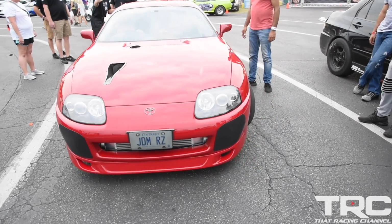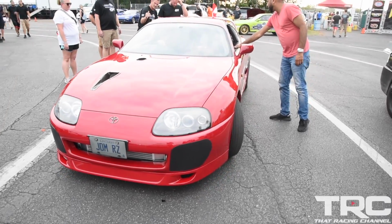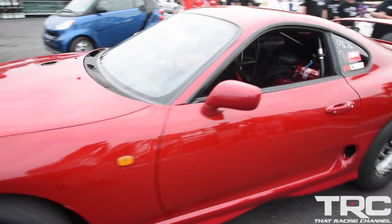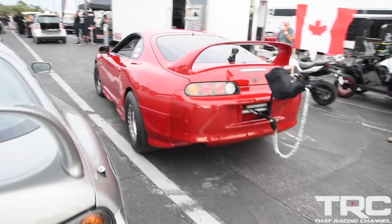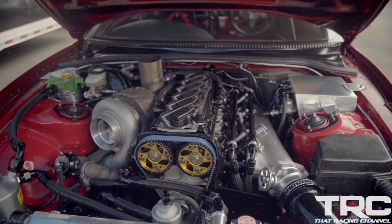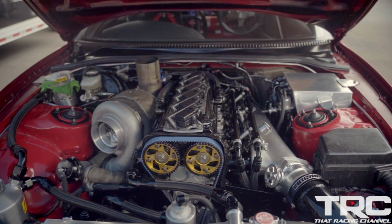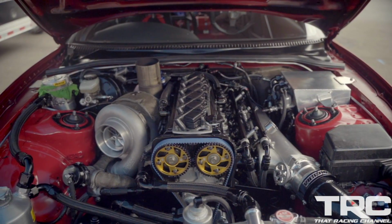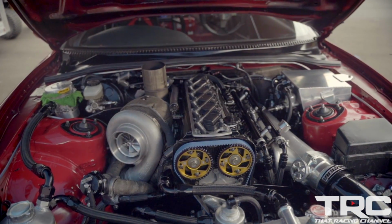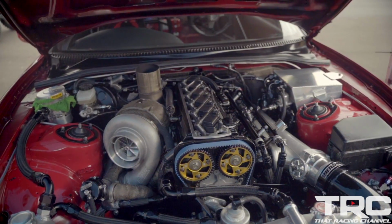1996 Toyota Supra, as you can see, it's right-hand drive. I imported it from Japan 5 years ago. Very clean car, one owner. Got it from a dealer. So the engine mods: it's a cast iron block with a stock crank, Real Street billet main caps, R&R aluminum rods, CP pistons, 10-to-1 compression.